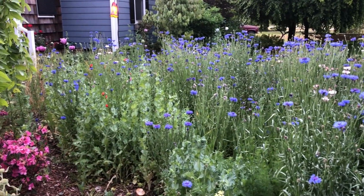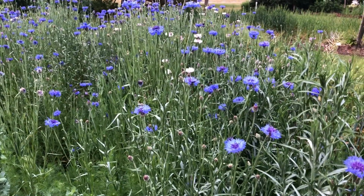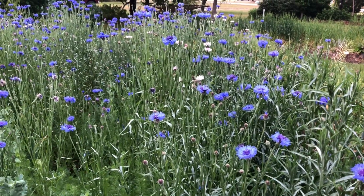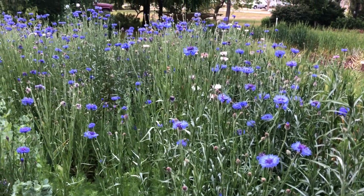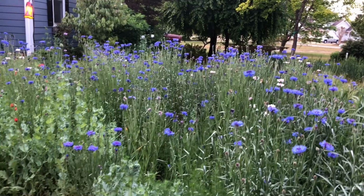In fact, what is this flower in blue, Bree? So this is Centaurea, known as bachelor button or cornflower. Do I see that on the roadsides growing? Occasionally, but I think it's more predominant in Europe.